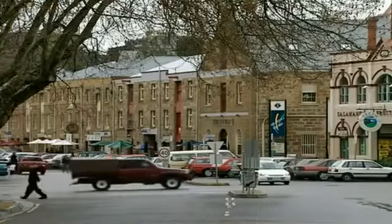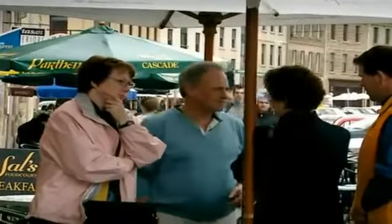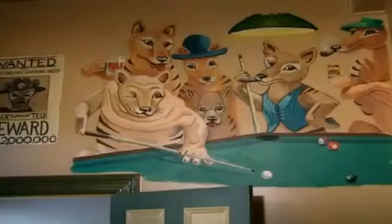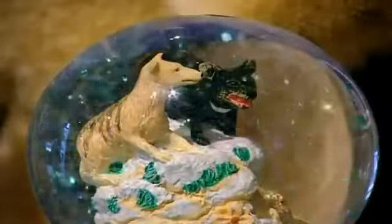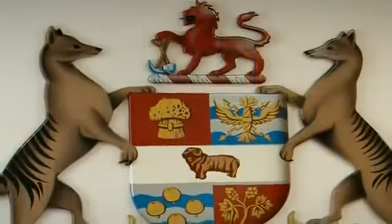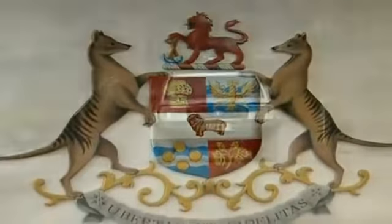So what's the feeling back in Tasmania now that someone wants to bring their top marsupial predator back to life? Well, they see things rather differently down there. Everywhere you look, there are thylacines. Thylacine toys, thylacine souvenirs, and strangest of all, thylacines on Tasmania's coat of arms, the emblem of the state that ordained its persecution and its destruction.